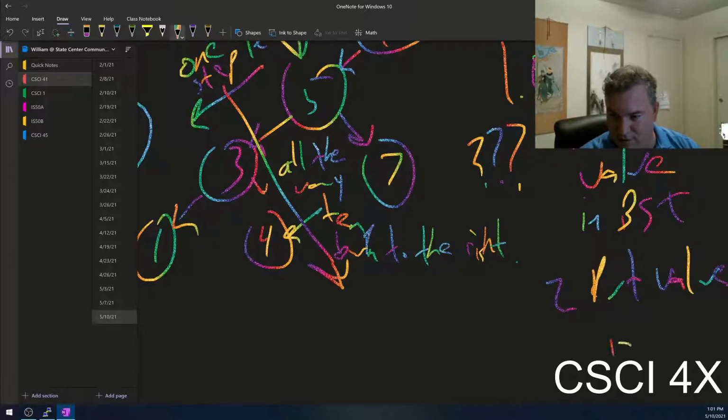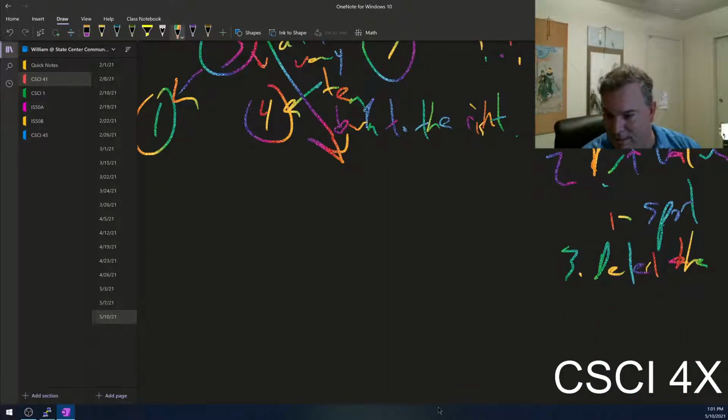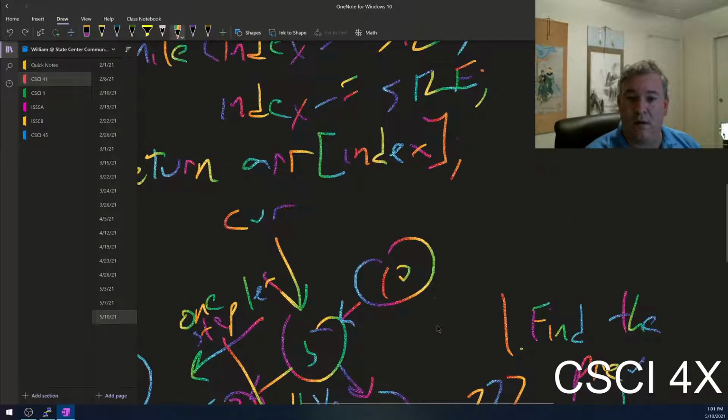Put value in spot. And then delete the leaf. Delete the leaf. Okay. So you take 4, put it up into here, and you delete this one. And you're done. Like I said, it's kind of a pain. So let me show you code on how to do that, if you'd like.